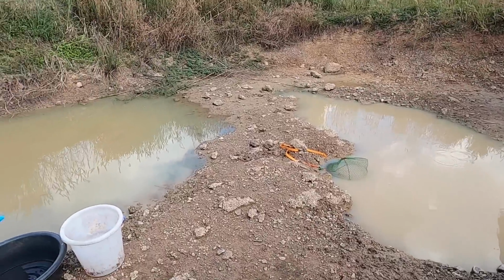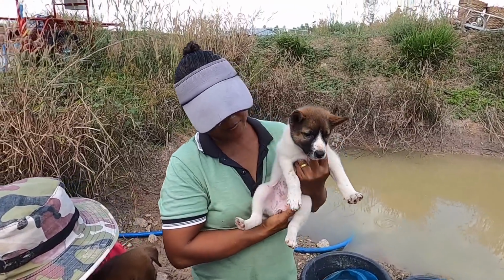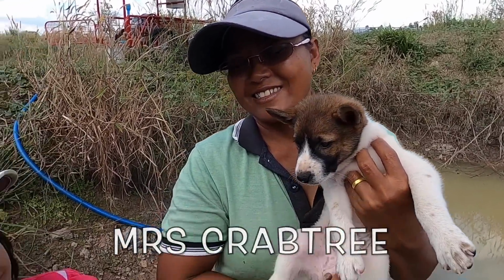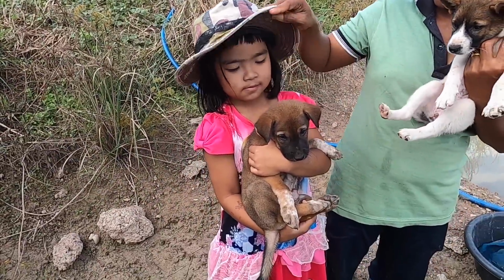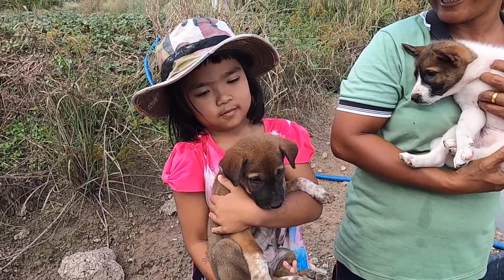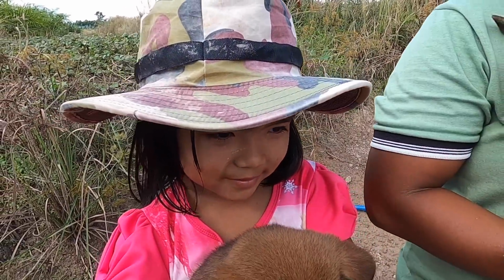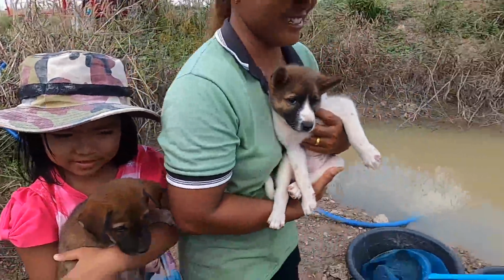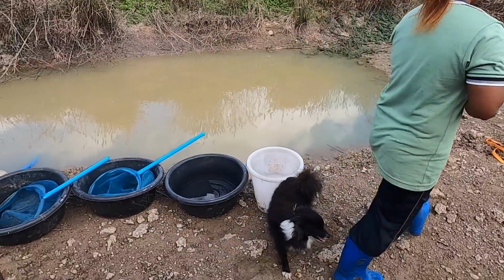Well, the fish are swirling, we're ready to go. Going to introduce the team now. Starting from the right, we got little Gija, Mrs. Crabtree, little Darwin, and someone wearing the most posh fish finding clothes ever. We got Nibbler, aka Kai Muk. Say hello. Hello. You gonna catch some fish? Yes. Kai Muk say yes. Yes. Yay! And we got Auntie Bebo, who's going to be in control of the 2 new pups.